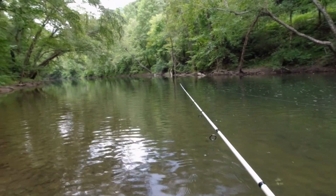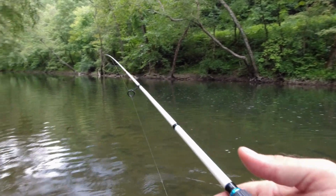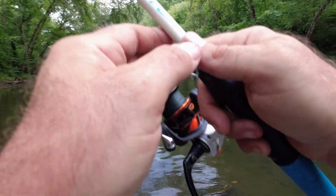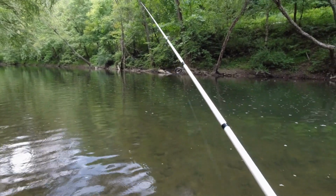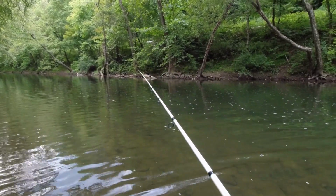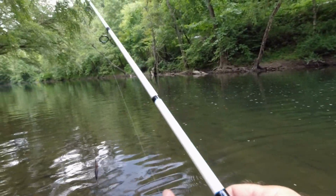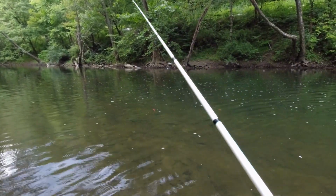Some good looking water. Shallow on this side, deep on the other side, so I'm just gonna work it all the way up. I'd be shocked if we can't pull one out of here. At least one on this Hellgrammite. I would be shocked right there, but we had one. We had a little hit there, guys. It's the only problem with this Hellgrammite. Sometimes they can't get it in their mouth.